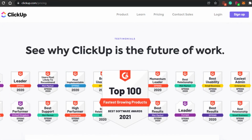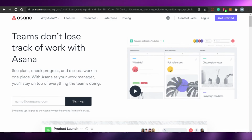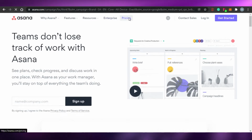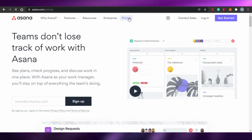So yeah, if you are looking for a project management software, go ahead and check out ClickUp.com. The next on the list is Asana.com. Asana is also a very good platform to work with. Let's check out the pricing for Asana real quick so we have an idea what the pricing for Asana is and if it is affordable or not.